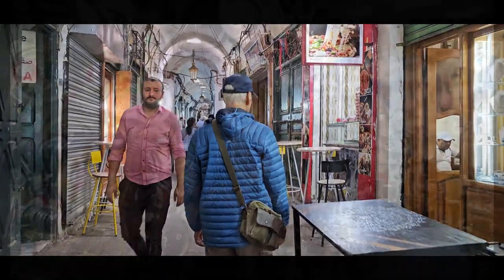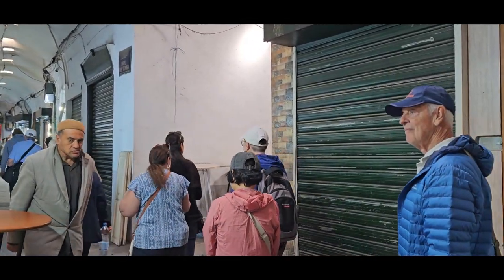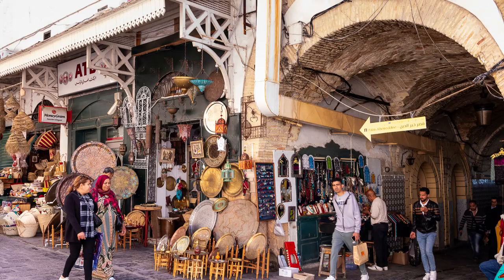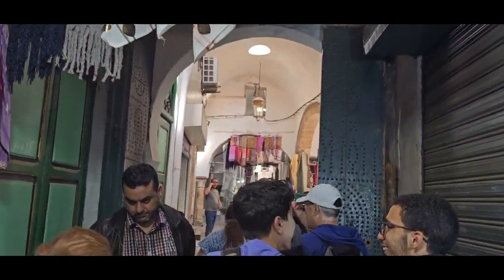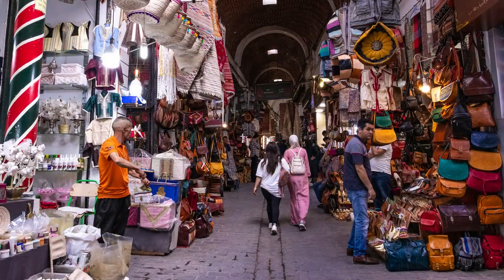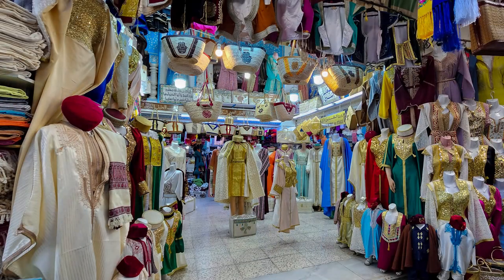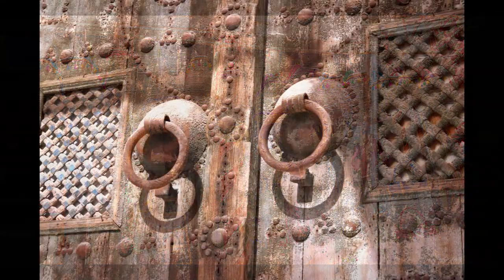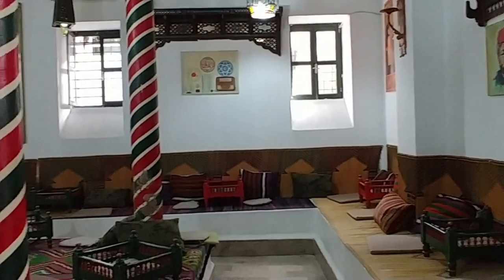This is inside an old school which was part of the mosque and taught people. Most of the Medina consists of covered streets, and there are limited open spaces. Shops spread out into the street, and there is little concept of individual ownership. A highlight for many visitors is the existence of some lovely restaurants.